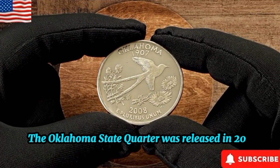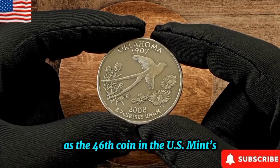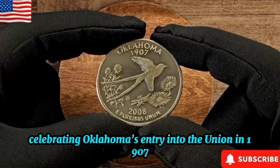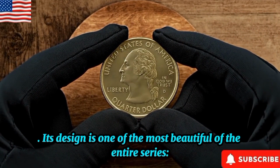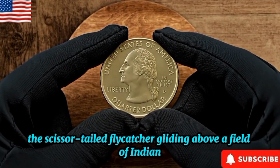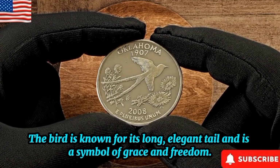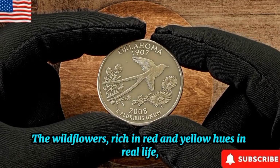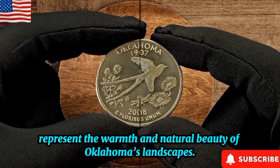The Oklahoma State Quarter was released in 2008 as the 46th coin in the U.S. Mint's 50 State Quarters program, celebrating Oklahoma's entry into the Union in 1907. Its design is one of the most beautiful of the entire series: the scissor-tailed flycatcher gliding above a field of Indian blanket wildflowers. The bird is known for its long, elegant tail and is a symbol of grace and freedom. The wildflowers, rich in red and yellow hues in real life, represent the warmth and natural beauty of Oklahoma's landscapes.